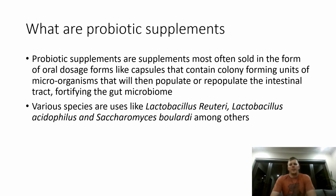So let's go into probiotic supplements. Probiotic supplements are supplements most often sold in the form of oral dosage forms like capsules. They contain colony-forming units of various microorganism species. These will then populate or repopulate the intestinal tract when they are consumed. Now, various species are used in these formulations, and it varies between different products. Some are multi-strain and some are single-strain.